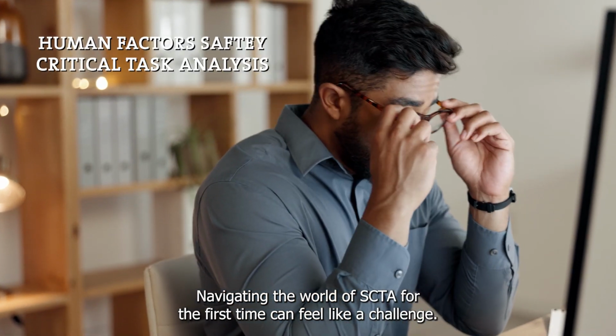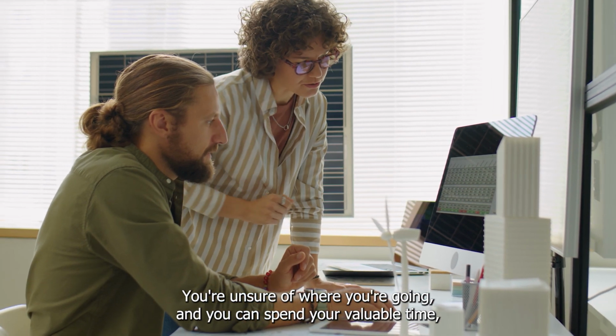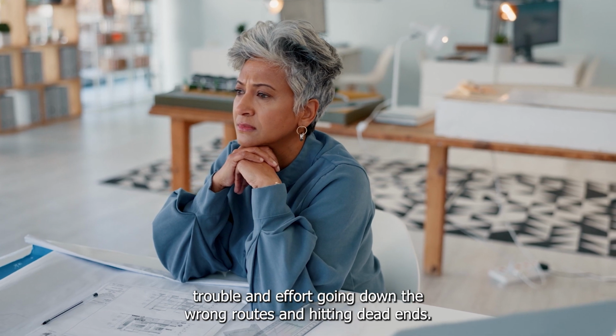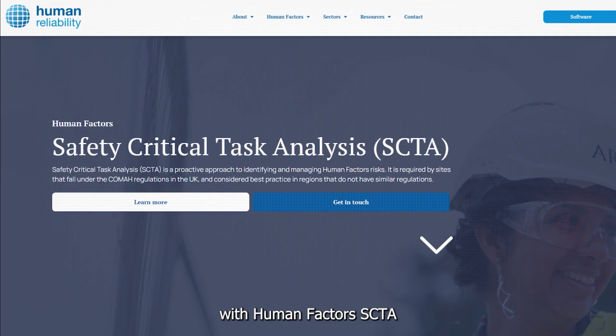Navigating the world of SCTA for the first time can feel like a challenge. You're unsure of where you're going, and you can spend your valuable time, trouble, and effort going down the wrong routes and hitting dead ends. But don't worry, there are steps to help you find your way with Human Factors SCTA.